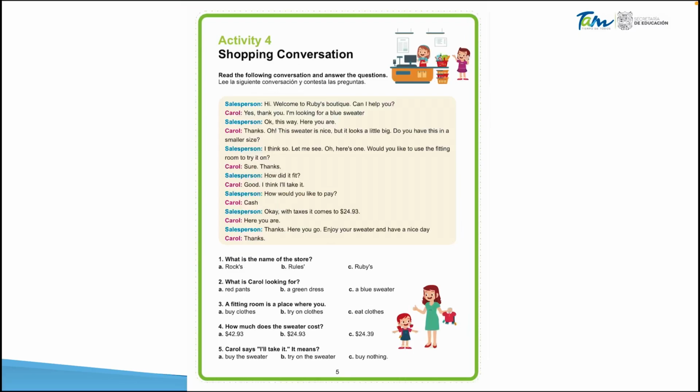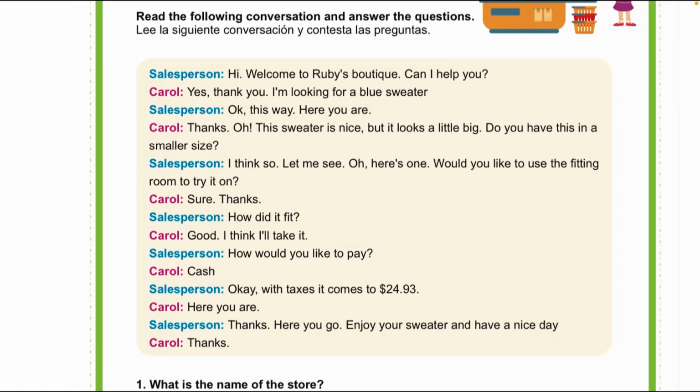Next, activity 4, shopping conversation. Read the following conversation and answer the questions. Okay, I'm going to read this conversation and then we are going to answer the questions, right?